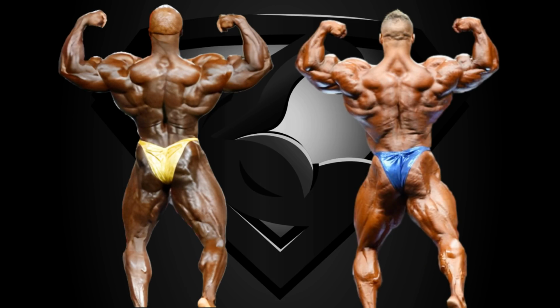Back double biceps, and if you weren't convinced that Nick has a great back yet, look at this. He's doing battle with one of the best, if not the best back in bodybuilding right now. As far as the back is concerned, Nick is drier indeed, but Brandon is thicker and presents better details and separation. Also, both of them have great peaky biceps from the back, with Nick having the upper hand at this department.